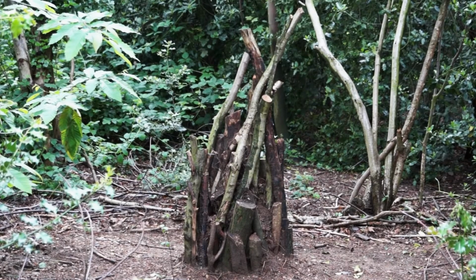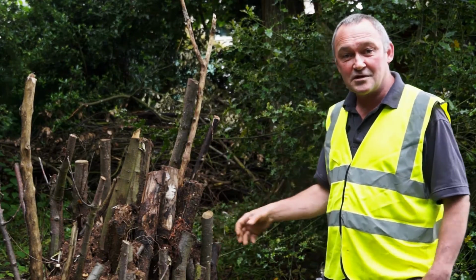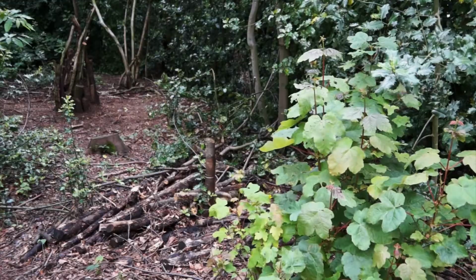It's a great project to carry out with young people because you saw up the wood, you need to dig a deep hole, you need to have a bit of teamwork to get all the wood together and to finally fill it in. So we always enjoy doing that, and it's great for the local wildlife.